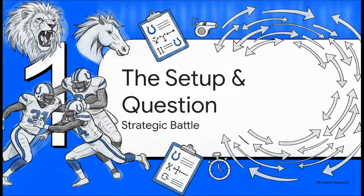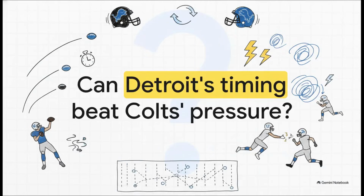Section 1. The setup and central question. Okay. Before we even peek at the numbers, here is the absolute golden question we have to ask ourselves. Can Detroit's timing-based passing game actually operate against Indianapolis's coverage rotation and simulated pressure?